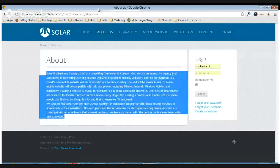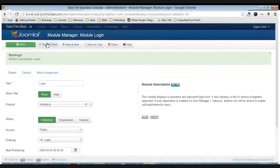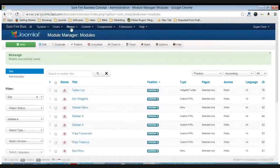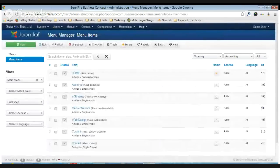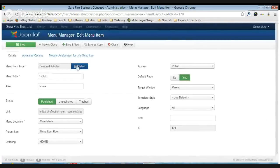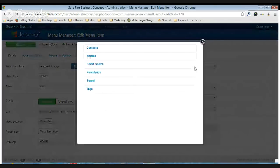So I'm just going to use this About Us content as the homepage content, but you can always change that. I just want to demonstrate to you how simple and easy it is for you to create a site. So go to menu item type.